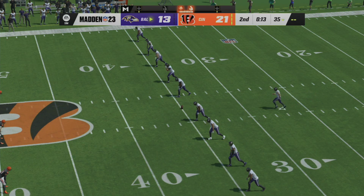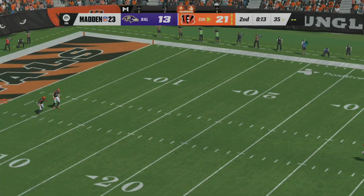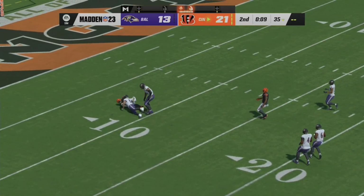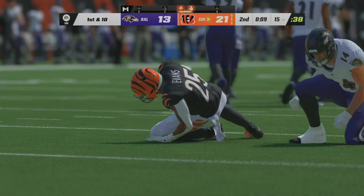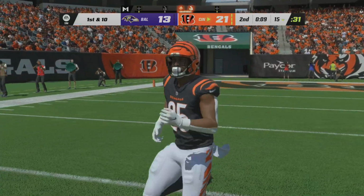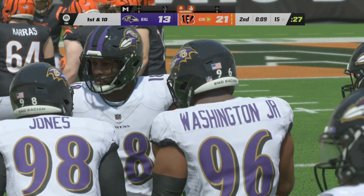So not much time to speak of remaining in this first half as the kick's away. And here comes a return from just beyond the goal line. And they'll be backed up to start this drive as he's taken down right around the 15. And the Bengal offense going to see the ball one more time in this first half. And with only 9 seconds remaining, well, not much time, we'll see how they play this.